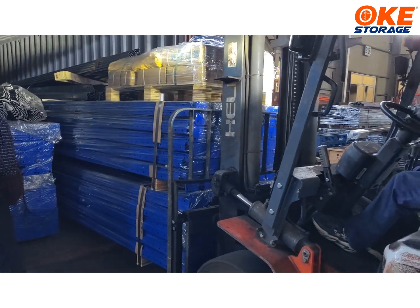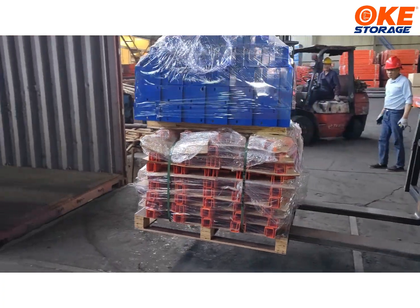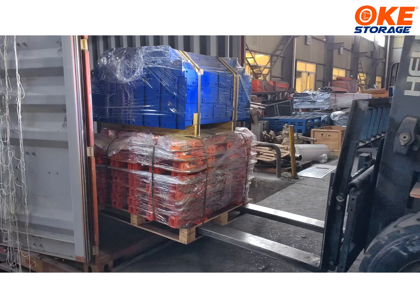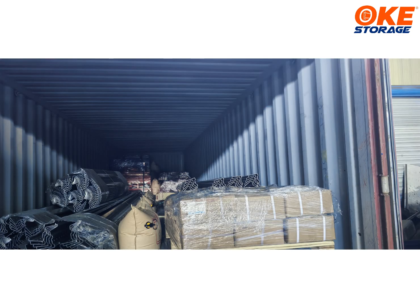Our expert loading team, with over 12 years of experience, cross-checks the shipping list and container seal numbers post-loading, ensuring all items match the checklist. A complete delivery report is then provided to the customer.